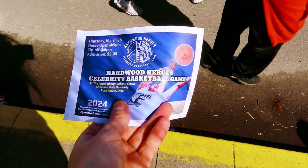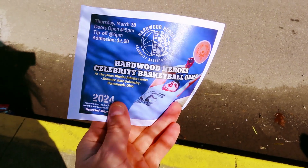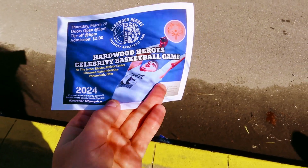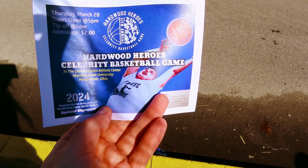So we have another flyer here. It says Hardwood Heroes Celebrity Basketball Game. So that seems pretty interesting. That's March 28th. So admission's only $2, it looks like. Very nice to have on the agenda, perhaps.